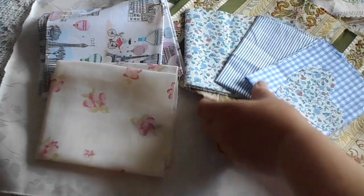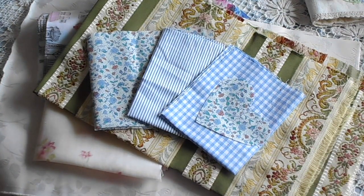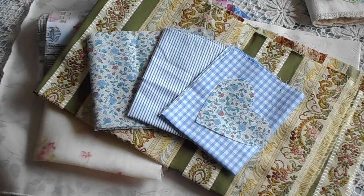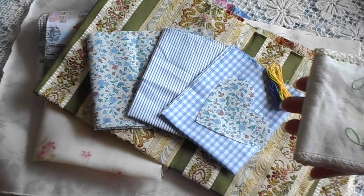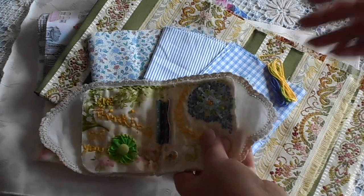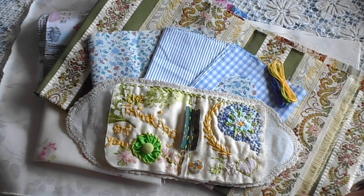And as I said to you before, there's so many ideas that you can create from slow stitching in your book. And this is a perfect example, this little book here, Joan has created with the slow stitching. Gorgeous little designs in here, really beautiful.